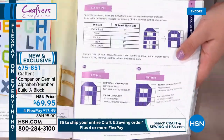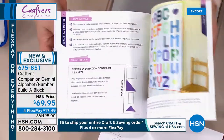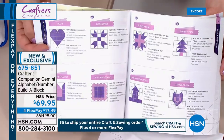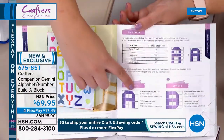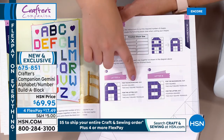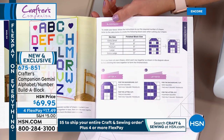So if we want to do the letter A, you'll see in the book, you've got literally all of the letters, then all of the numbers, then we've got loads of extra little patterns in there as well. So there's lots of other quilts you can do. Now, if I'm going to do the letter A, it tells me in the background design, which in this case is the white, you need 11 squares and 2 half square triangles. And in the color, so for the letter, you need 12 squares and 2 half square triangles.